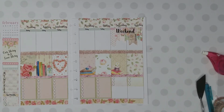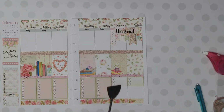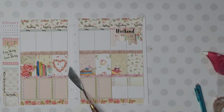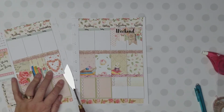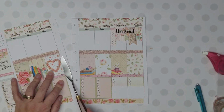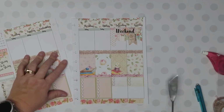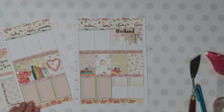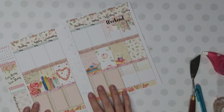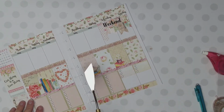I was going to tell you guys, you've probably seen me do this a couple times now. These are great for lifting stickers, not just cutting your washi. You can really get underneath it. You can just slide it and you're not bending your sticker or stretching the sticker. And I am in love with this little gadget. It's a palette knife. It costs $3 at Michael's. Great for cutting washi, but also great for lifting stickers.